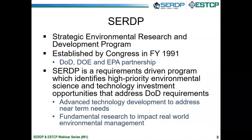SERDP, on slide 9, is the Strategic Environmental Research and Development Program. It was established in 1991 by Congress and is a partnership between the DoD, Department of Energy, and EPA. SERDP's mission is to identify and address high-priority environmental science and technology opportunities which focus on DoD requirements. SERDP funds both fundamental research as well as advanced technology development that ultimately impacts real-world environmental management.